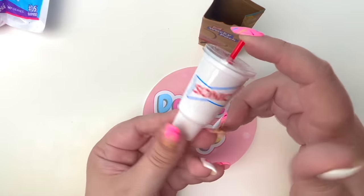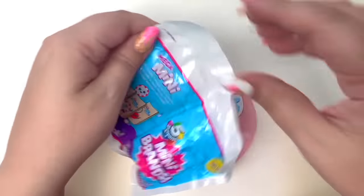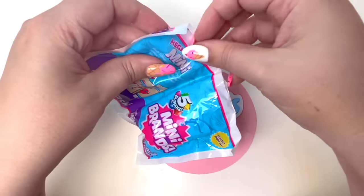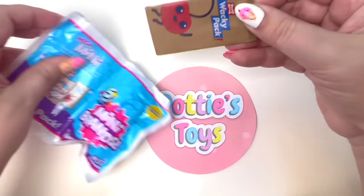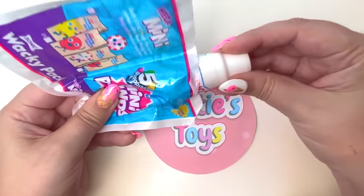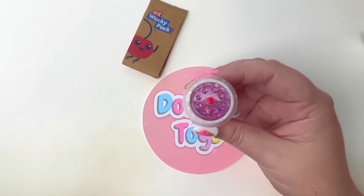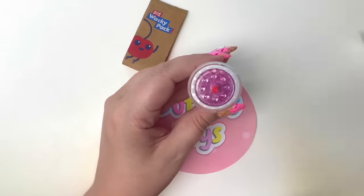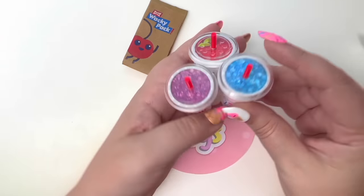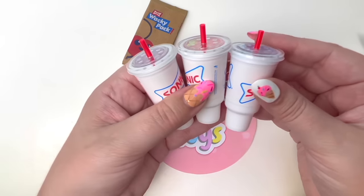Very, very cool. Here is number 7. By process of elimination and what I can feel, I think we're definitely getting another cup. All right, so let's see our little wacky pack. Ooh, oh, this was the same one. All right, let's see our cup. Again, we got another really, really big cup, and this one is purple on the very top, and there are all three of our little Sonic cuppies. Well, they're not little, they're mega Sonic cups.